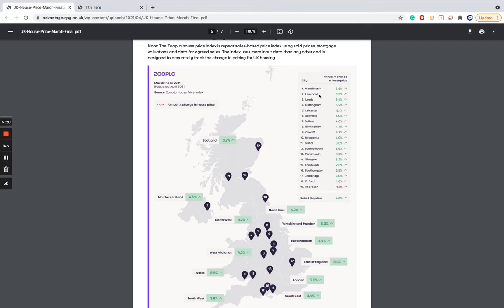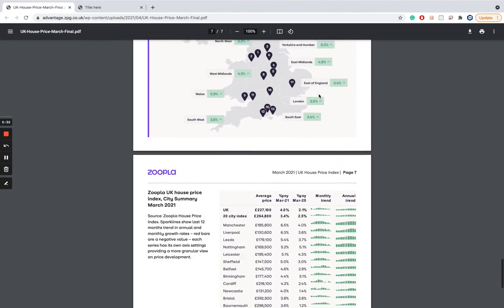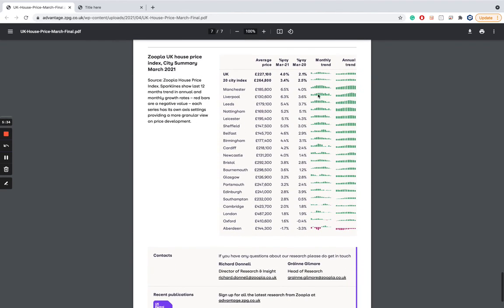But if you're looking a bit longer term and your budget doesn't potentially quite stretch to Manchester, then for me, Liverpool will eventually overtake Manchester as the number one city in terms of house price growth, because you can get more bang for your buck at the moment in Liverpool. And as we scroll down to the average price in the area, you can see here Manchester 185,800 for an average, whereas Liverpool, huge saving, an average price of 130.